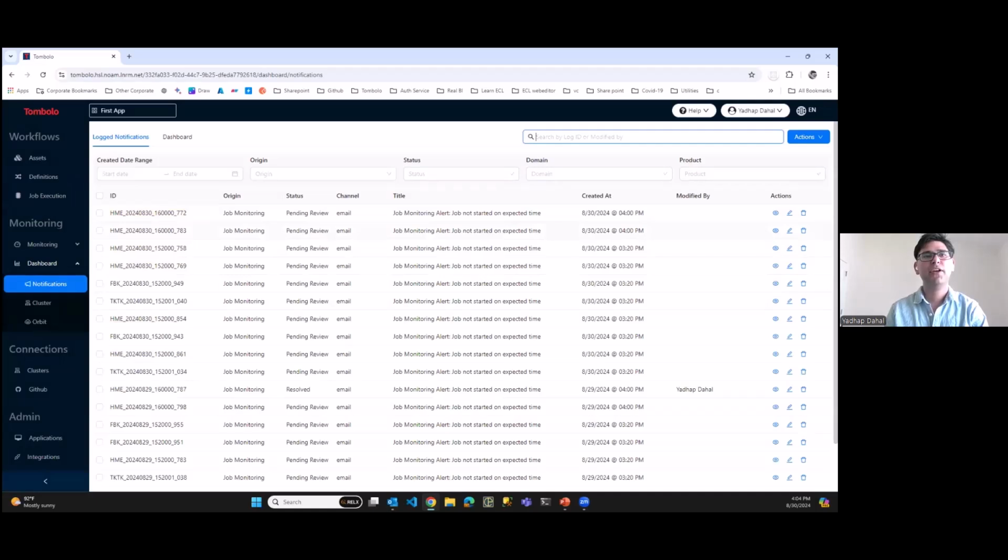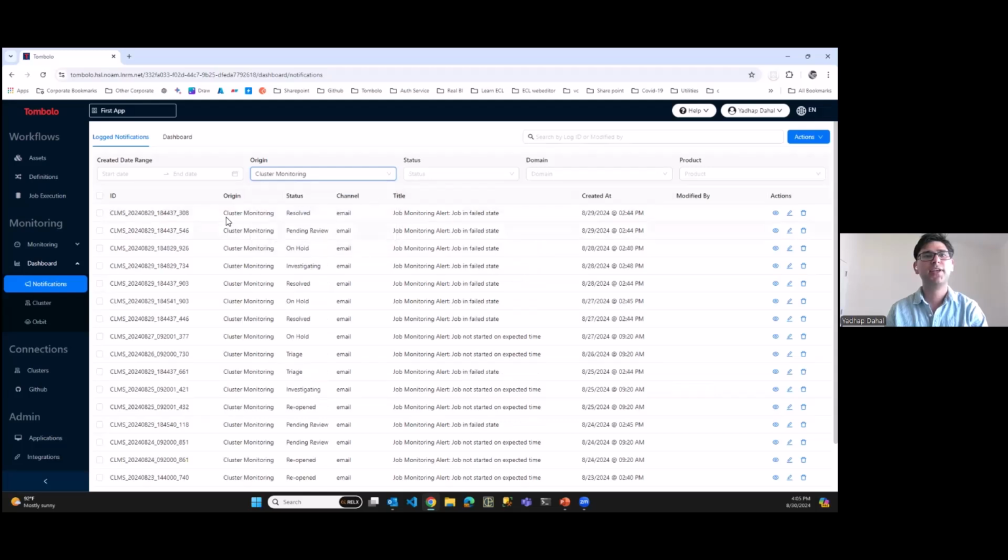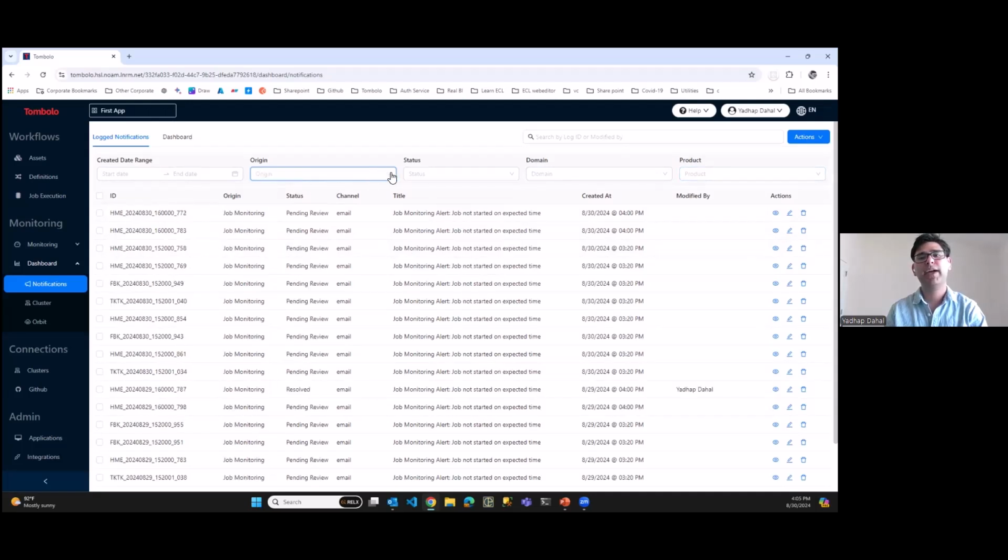All right, now, if there are a lot of notifications, you can use these filters to filter them. So for example, if I want to look at the notifications that were generated by cluster monitoring, I'll just come to this origin area and click on cluster monitoring. And as you can see, it filtered all the cluster monitoring notifications. We have altogether 5 parameters that you can use, and we will be adding more in future. All right, so this was about this first tab over here, which is logged notification.